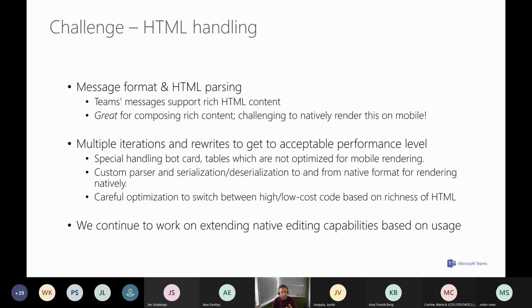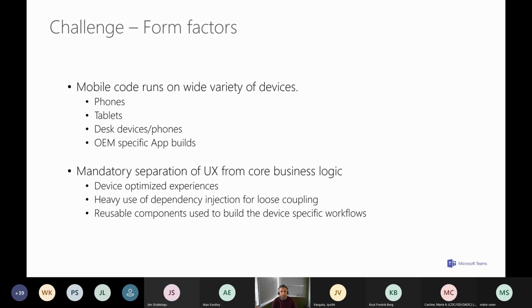HTML parsing I basically explained, where this was essentially a grind for the team to constantly go through and get to the point that we could have the same high fidelity of rendering on mobile that we have on our desktop and web apps for any kind of message that comes in, including parsing the message, shrinking it to the right form factor, and being able to display it. Form factor challenge has always been the case for us.